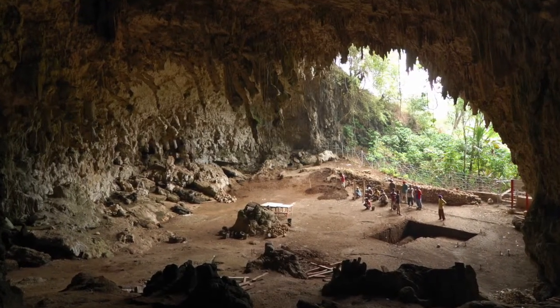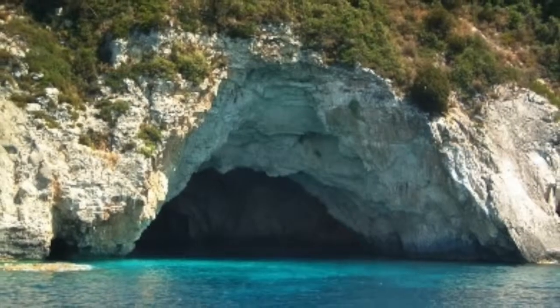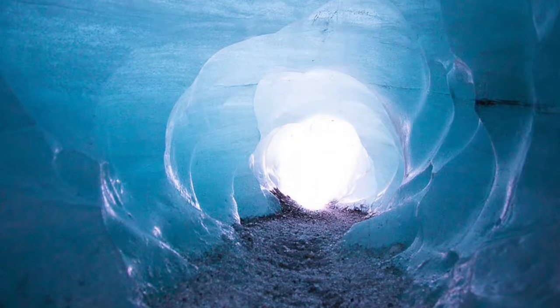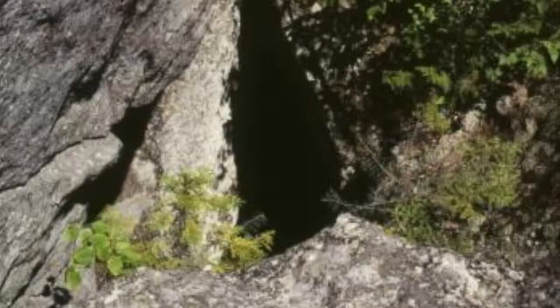Caves are one of the least explored biomes on Earth. Most people wouldn't know it, but there are multiple types of caves in this world, and they all have different classifications. Primary caves, sea caves, glacier caves, fracture caves, and talus caves.